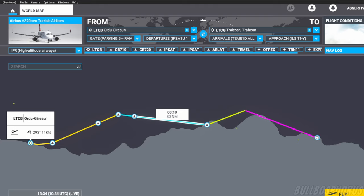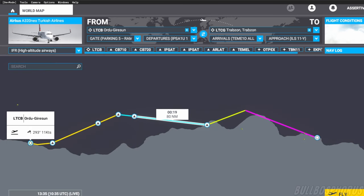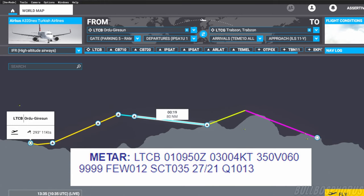Let's have a look to the flight conditions. Everything is live, 10:35 UTC time, and my weather won't be present right now. But I can tell you the METAR from Ordu-Giresun. Wind will be from 030 at 4 knots, and view more than 10 kilometers. Few clouds at 1,200, and scattered clouds at 3,500. Temperature is pretty good, 27 degrees. Dew point is 21, and QNH is 1013.